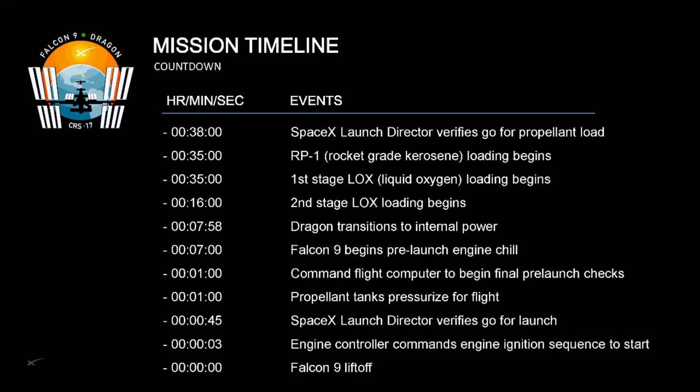Sounds like a short time. On the other side, we empty the stage in actually less time than that. So you've got to put those in relation. It's chilled, so you want to load it fast, and then you want to go basically right at that time. That's how we launch our rockets and Dragon, obviously. Then again, at 1 minute before launch, the vehicle takes over completely, and we start pressurizing for flight.